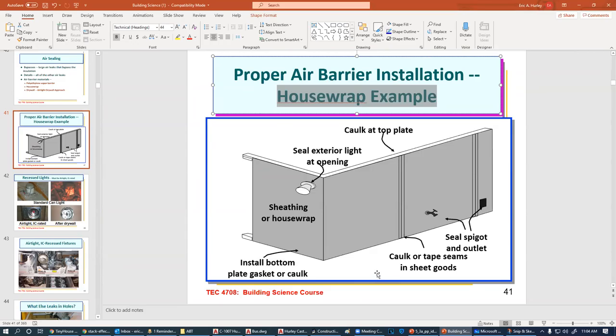If you remember correctly, last week I told you that if you do taped blue board, any type of rigid insulation, and you tape all of the joints, you don't have to use a house wrap. If you do that method, then you have a moisture barrier and an air barrier both on the outside of the house, but you've got to tape everything. Notice how they show you this picture here, and caulk or tape seems really good, right?